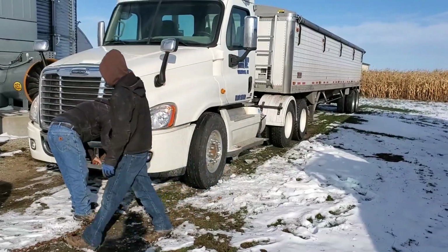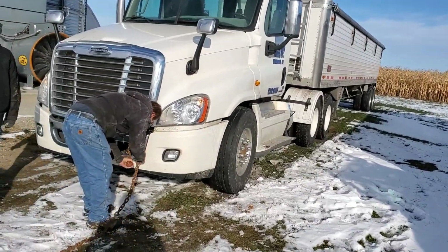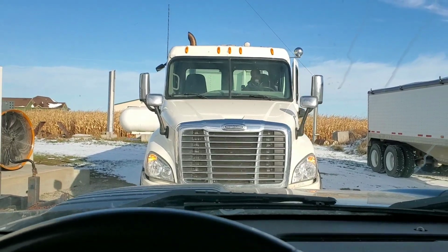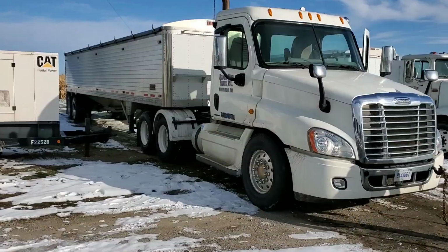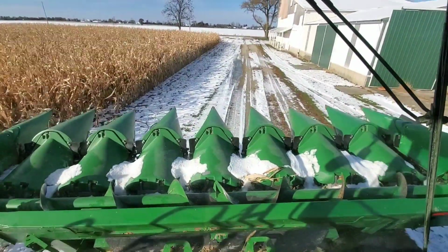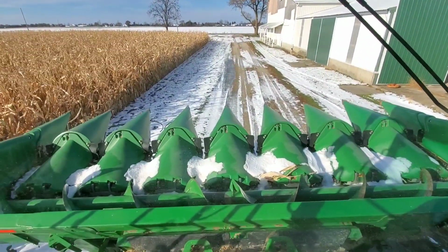Guess what, guys? You're in for a treat today. We got stuck. Okay, so it's just the truck sitting in the yard, but still. Should just need a little tug with a pickup to get it moving. It's that Chevy power. All right, we got that truck pulled forward enough that it'll go now.